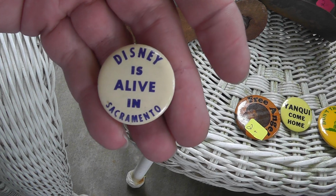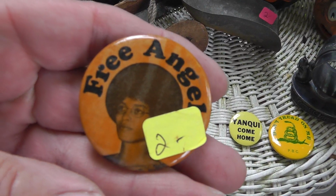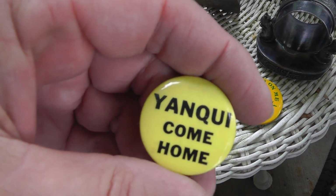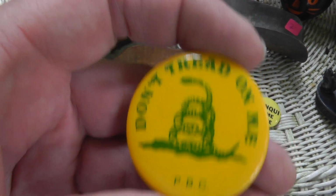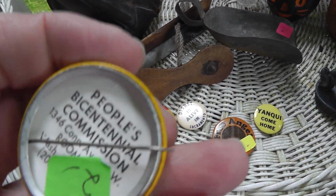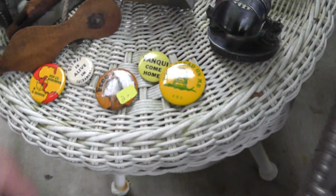Disney is alive in Sacramento. We'll sell these by the piece. Free Angel, whatever that is, along with Yankee. And Don't Tread on Me, PBC. Kind of a wide range here. PBC is People's Bicentennial Commission. Pretty much dates it. Like I said, we'll list those individually.